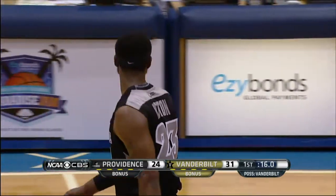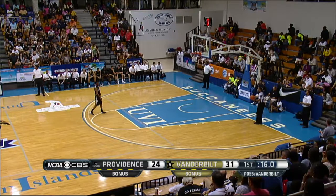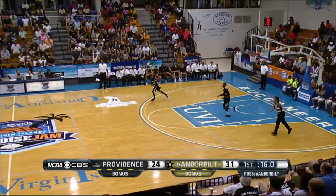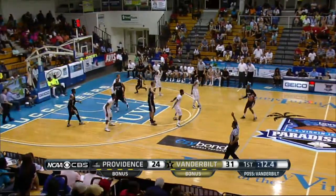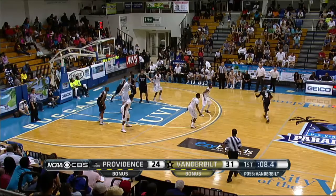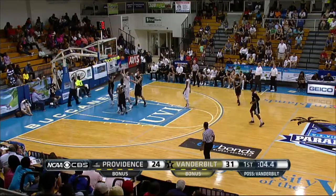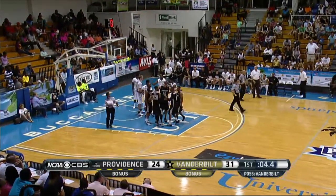Their zone has been very effective with lots of length, and of course they have kept Cotton under control throughout this first half. Cotton just 1 for 7 and 1 for 6 from the 3-point line. Dunn will run the point, operating just inside midcourt with 10 seconds to go. Jump pass on the blocks, going up, no, but Batts getting himself back to the line.